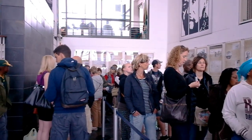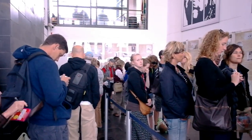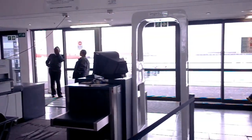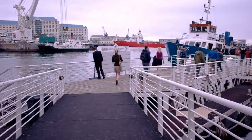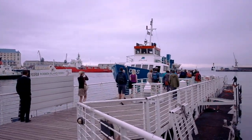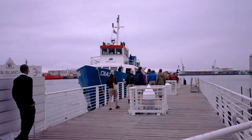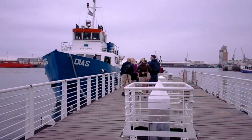There's already a waiting queue or a line you can see over here, and the passengers will pass through security right there. The boat is not here yet, it should be parked somewhere out there. And I just went through security and here's the boat that you see right in front of me, with the very, very loud seagulls right above me and above everybody else.